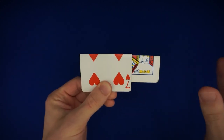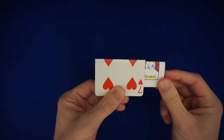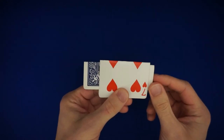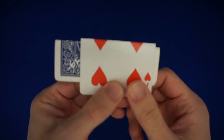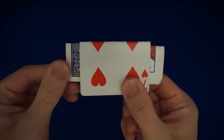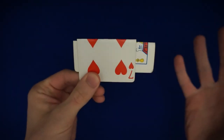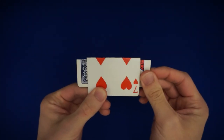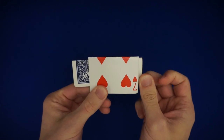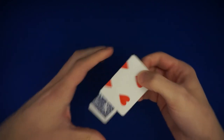Are you guys ready for this? Watch closely as I move the jack through. It flips over as it comes out the other side. Take a look at that. It goes over, it comes back, and for some reason, I don't know how, it has flipped over. How on earth did we do that?